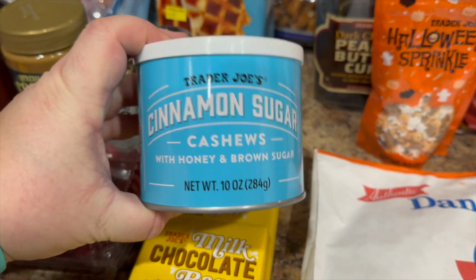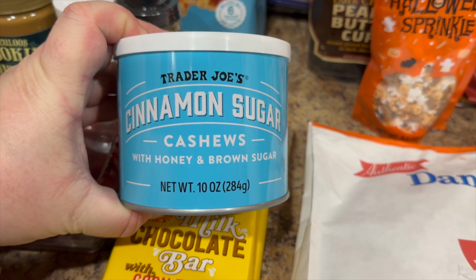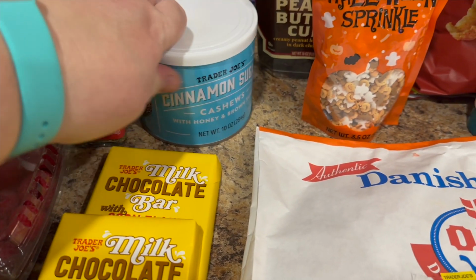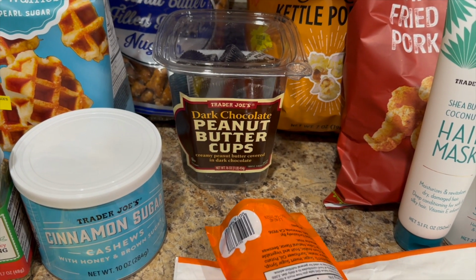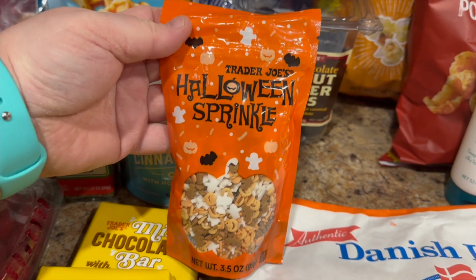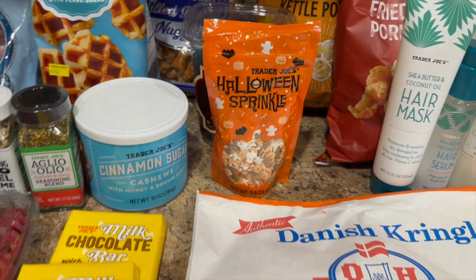I also saw these. Both John and I love cashews, so we'll probably try this on camera with you guys. This is the Trader Joe's cinnamon sugar cashews with honey and brown sugar. Our absolute favorite peanut butter cups over here. Absolutely delicious. I saw these little Halloween sprinkles, and I was just thinking maybe I could do fun pancakes or something in the morning for the kids with some extra sprinkle fun.